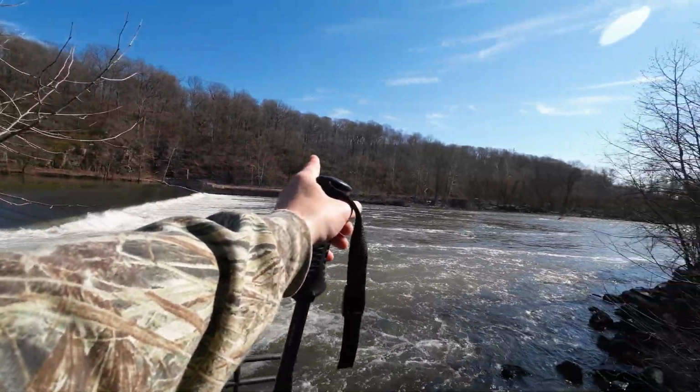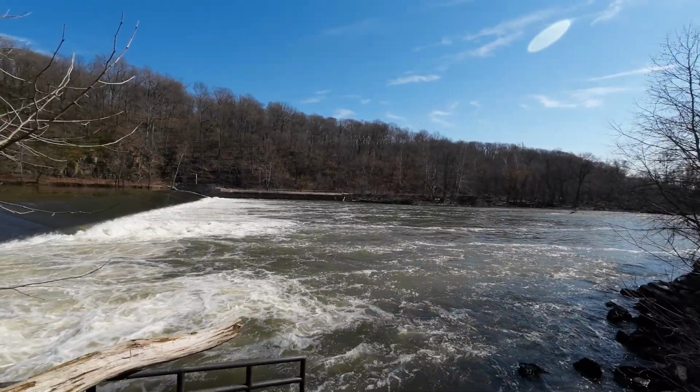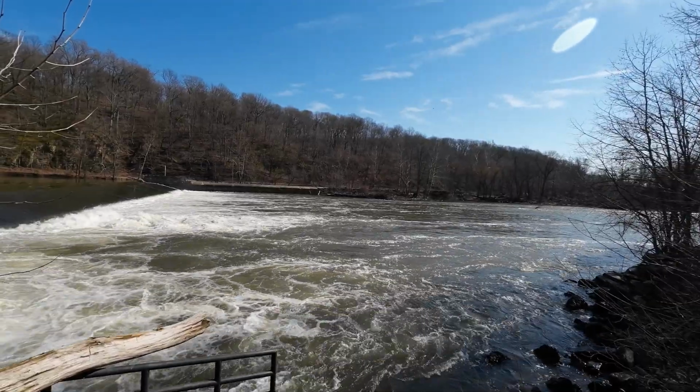But there you can see the wall on the other side over there where the Schuylkill Canal goes in on the other side of the river.